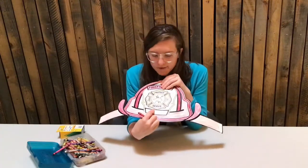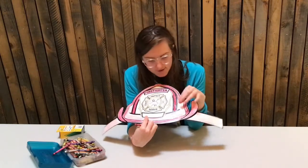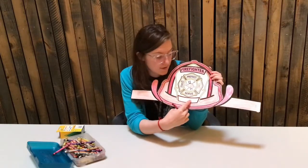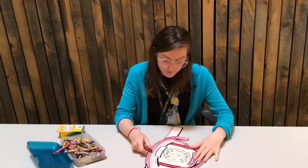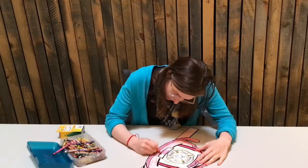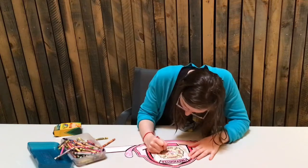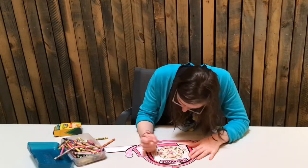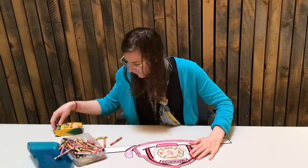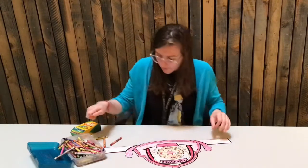This might be a good spot for you to write your name. I'm not gonna write my name. I think I'm just gonna color it to match the sides here, but this seems like it has enough space and it would be a really good spot for you to write your name if you wanted to do that.